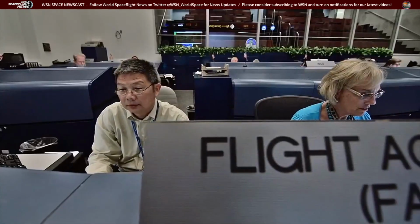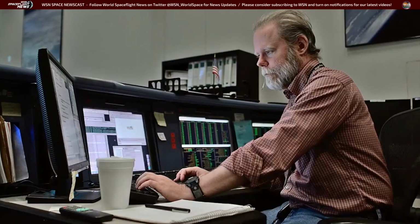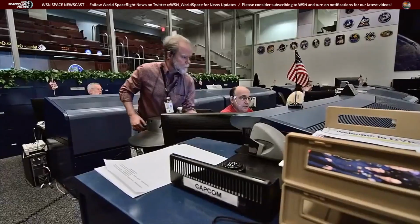MCC is transforming from supporting space shuttle and space station to a platform that will support space station and MPCV or Orion. In order to adapt for the future, we need to go to a more modern system.